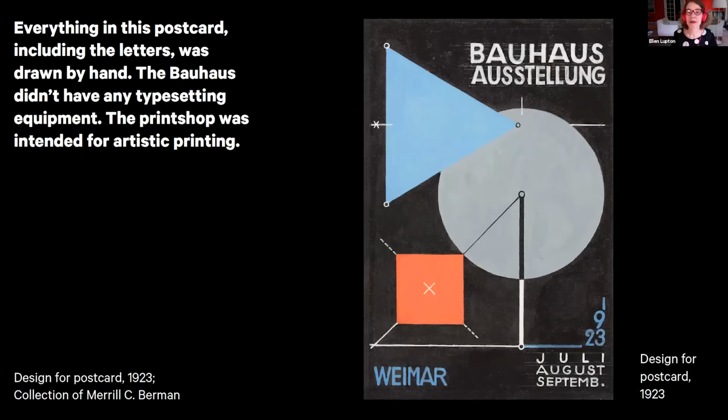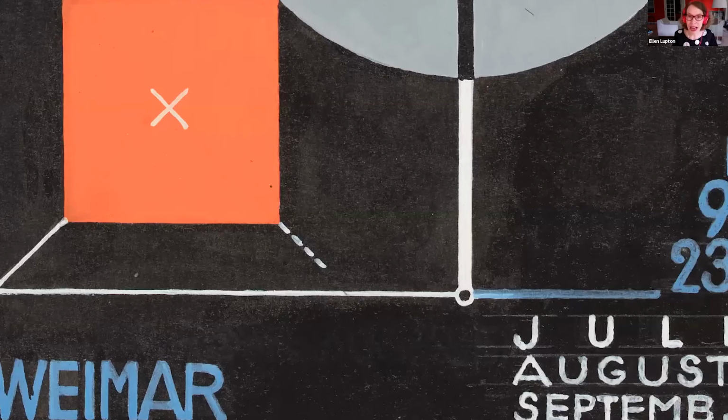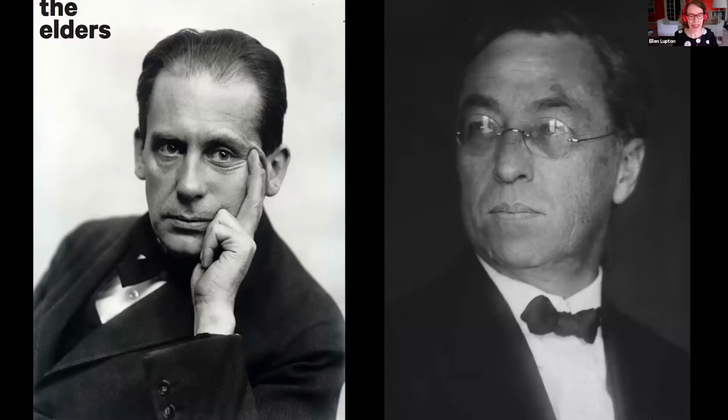This postcard was from Berman's collection, and this is extremely rare because it's hand painted. So this is a design for a postcard, and it's really fun to come in close and experience how he had to paint all the lettering by hand and the little guidelines for his lettering, and to really experience this as a handmade piece. In those early years at the Bauhaus, there was a print shop, but it was for artistic printing. It was not for commercial printing. So postcards like that were all printed lithographically in the shop.